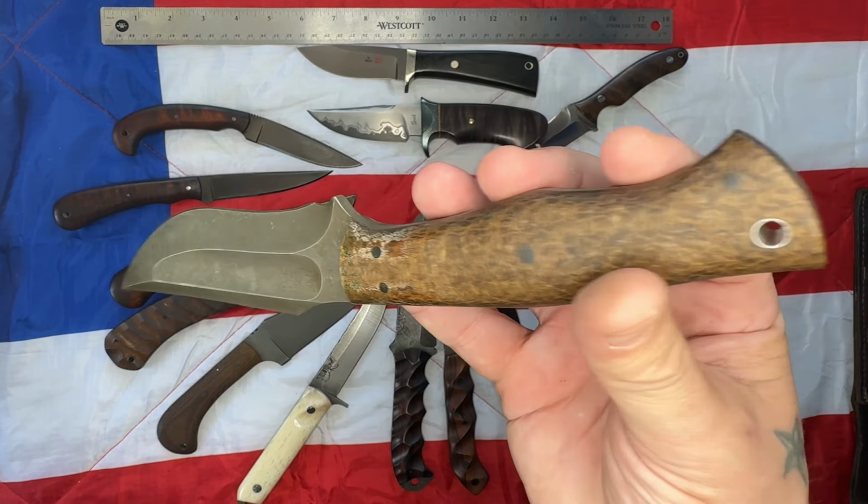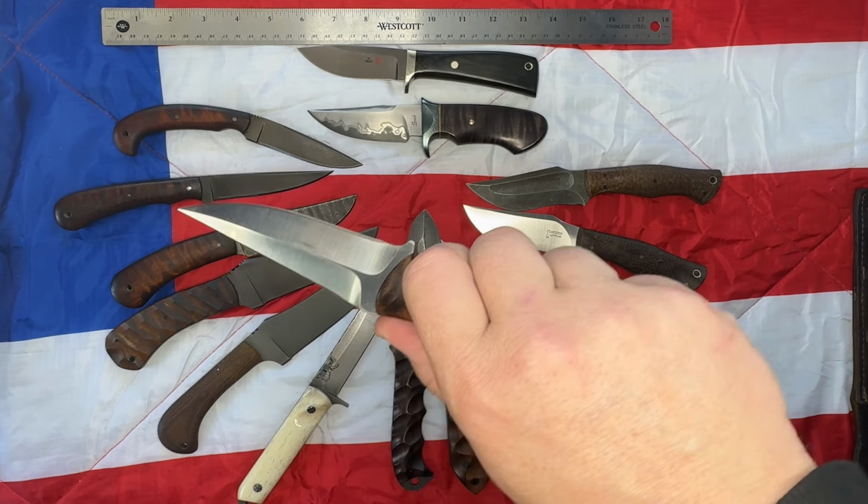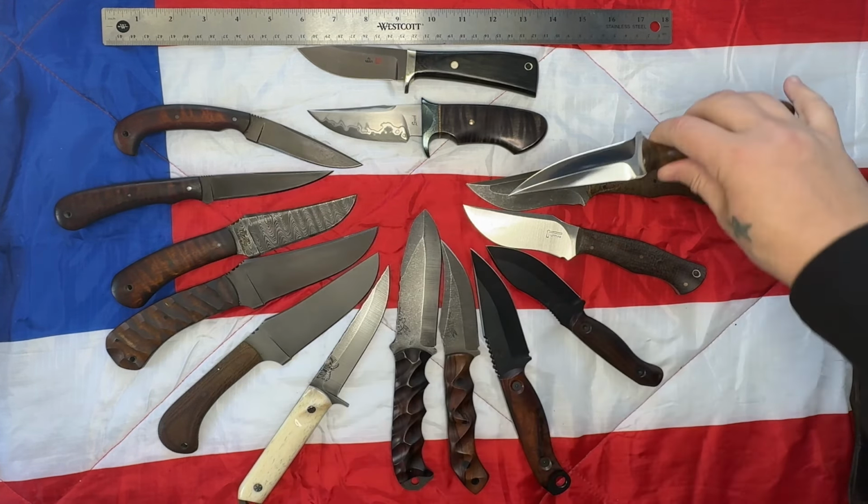Just this really cool micarta, and really beautiful. And also they just feel so cool in your hands. So again, there's this nostalgia feel of wood and steel and leather. It's just a really cool thing. J. Watson, but then again, you've got this stabilized wood. It's pretty, it feels nice in your hands. So I just wanted to share a little bit different things today of knives.